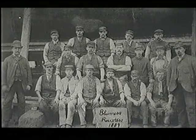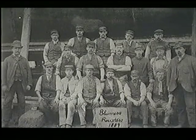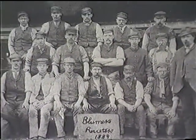That's what they looked like in them days. That must be the foreman, because he's better dressed than this lot. But that there is the Bloomer's riveters squad, 1889, a very good photograph.